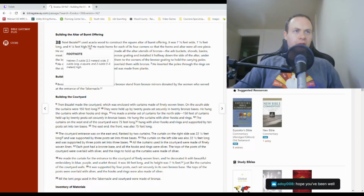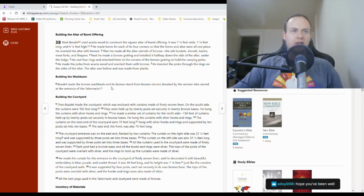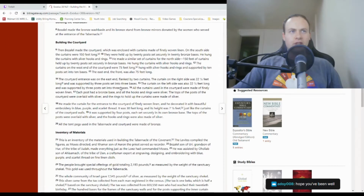That footnote's just going to be about the dimensions, the cubits and the meter equivalents and that kind of stuff. Footnote down here next to tabernacle, just the Hebrew being tent of meeting. We've had these footnotes a fair bit, so forgive me if I'm somewhat glossing over them because of that. Anyway, alrighty. I'll just move right along to verse 9 here.